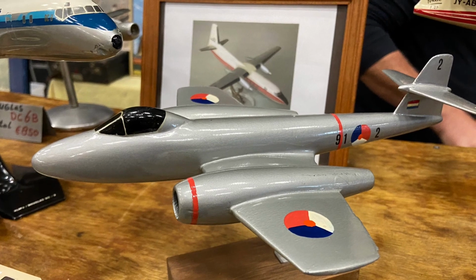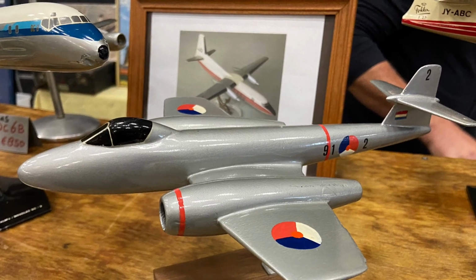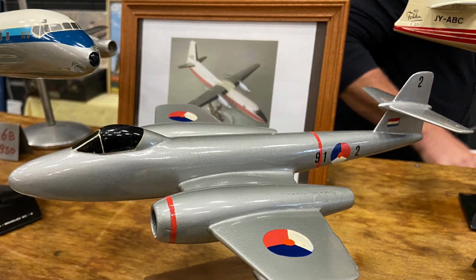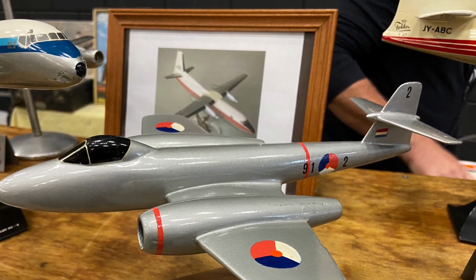This is a Westway model. I believe it's quite a large model. It's about a foot long. It's metal, in beautiful condition. I think it's been repainted into the Dutch Air Force livery. And how much was that? I'm thinking it was in the 300 to 400 euro range, something like that. But what a beautiful piece it is for sure.